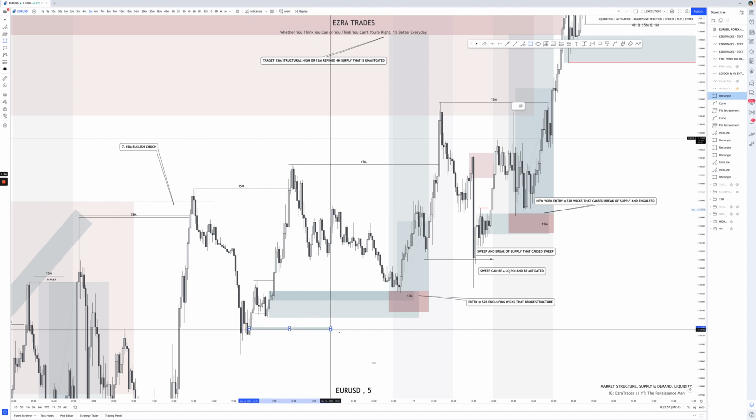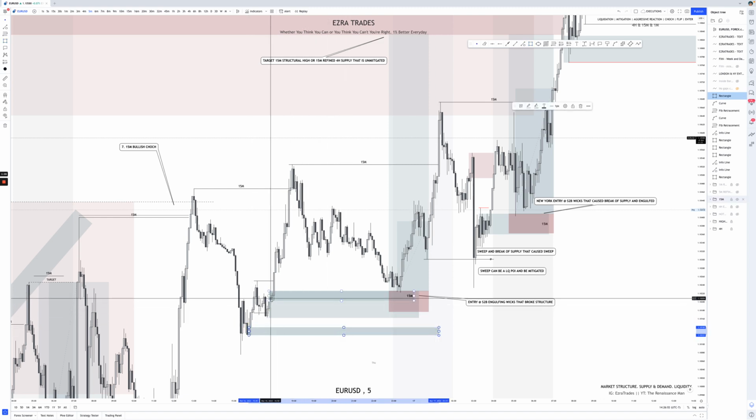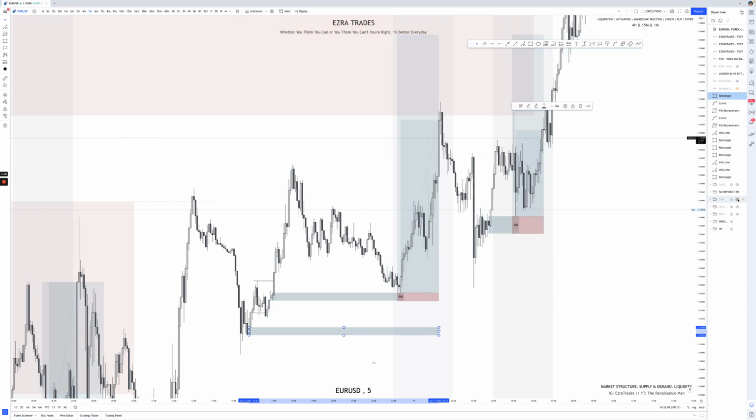We could have even looked maybe a little bit lower. Lower price did not come into this POI. So this one would have been better as a refine from the 15-minute. The stop loss, instead of being 5 pips, we could have refined it down to the 5-minute, would have been 2 pip stop loss, just covering that low.